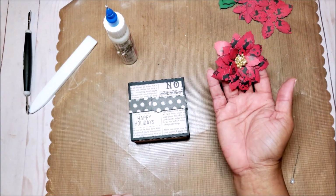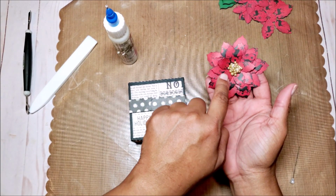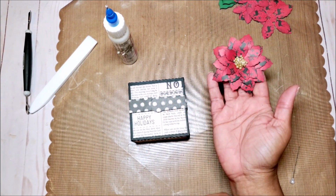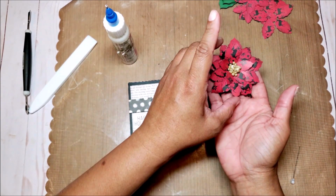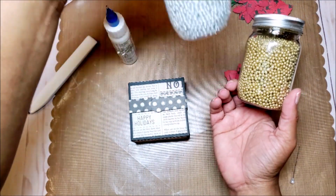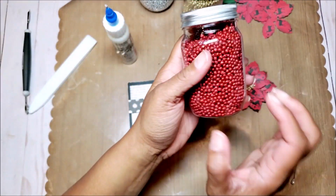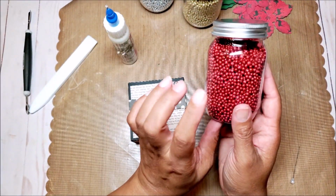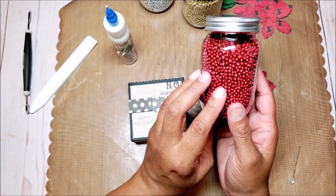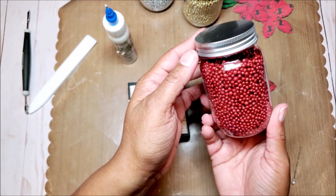Next, we're going to make the poinsettia, and this is a completed one. In the center, I've added in the little foam vase fillers that you purchase from Dollar Tree. Normally, you see these during the holidays, and I have gold, I have silver, and I also have red. Now, these little canisters are the craft canisters that you normally see during Christmas. I also think that this is perfect for holding little items like this.